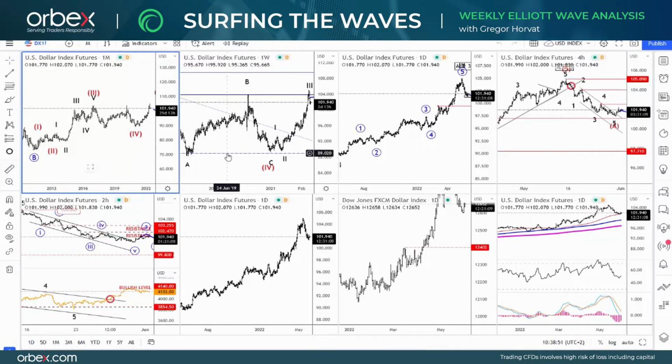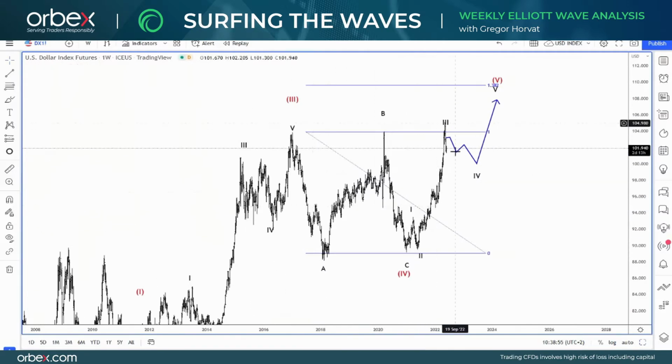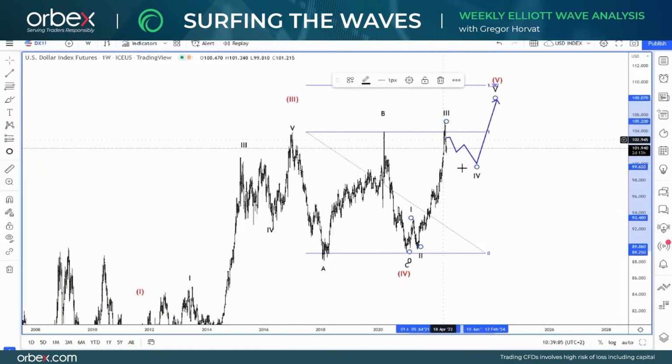Now looking firstly at the dollar index, we are clearly in a bullish mode here, but the recent moves above these 2016 and 2020 highs were just temporary. What we are seeing right now is a slowdown in price, so ideally that's going to be just a pullback before the market moves even higher.